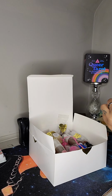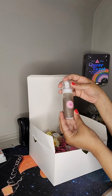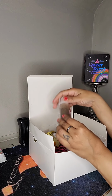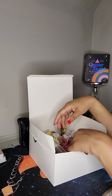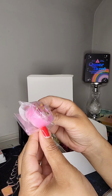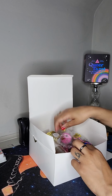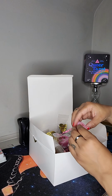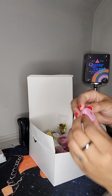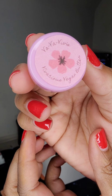Bye-bye, Visa. It's an organic shop, but this is the Yanni wash. I think I ordered like 4 of them. I already started using one, okay? But look at this pretty little rose candle with rose in it, with roses. And you can smell it. It's strong. Look at this. Look at that.